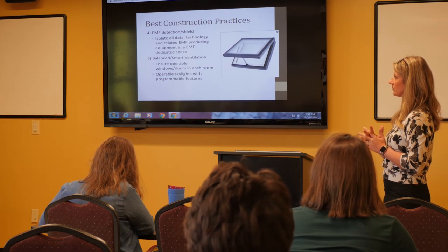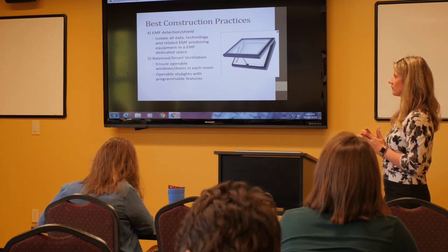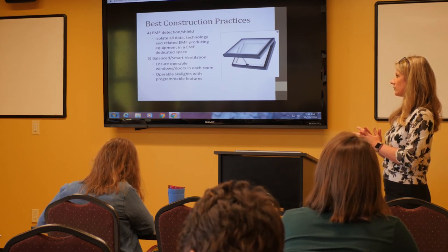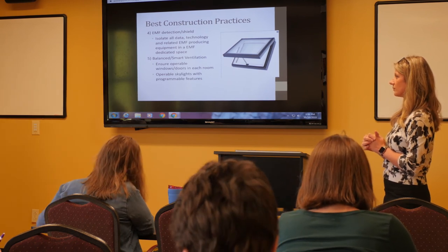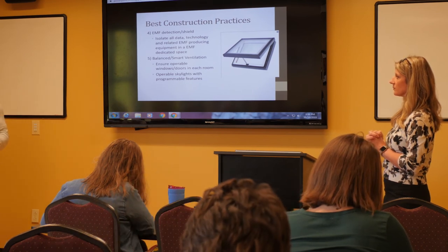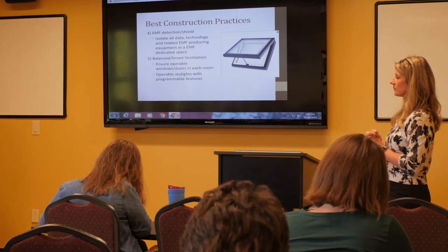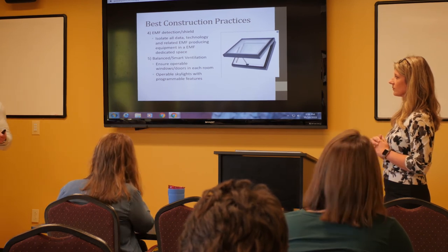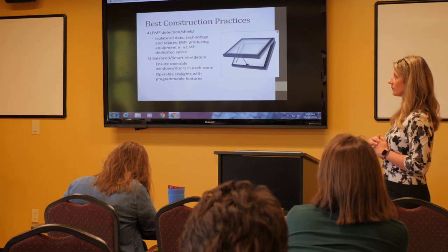A great way to do that is with operable skylights. Velux makes an option for solar powered shades and operation, and they are awesome. They actually can have settings where it senses if your house has got humidity or moisture built up inside, and it'll ventilate it out, or if it's certain different times of day, it'll open or close the shades. So it's a great way to ventilate, plus it's up on the roof.